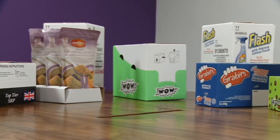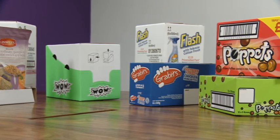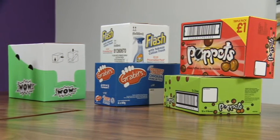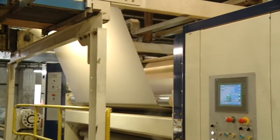And us as a box manufacturer, we aren't just there to package a product and to make their product go safely from A to B. We're also there to promote their brand now. We are the first line of advertisement on the shelf. So when you see a box, you need that box to stand out and you need that to promote what's in it and hopefully promote the brand itself.